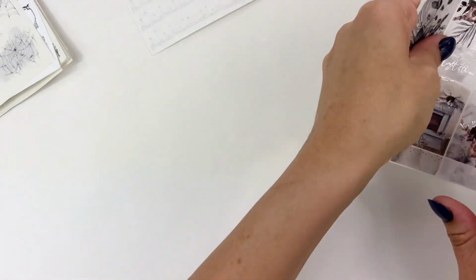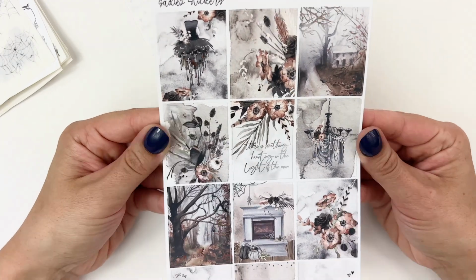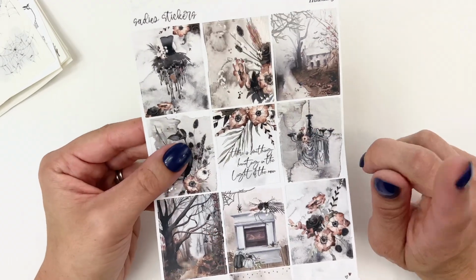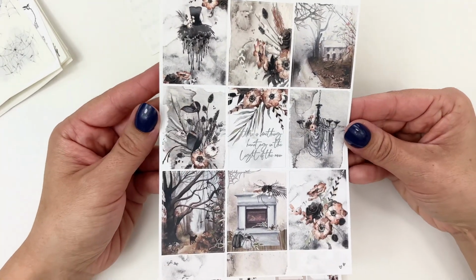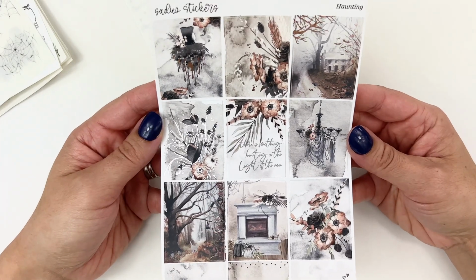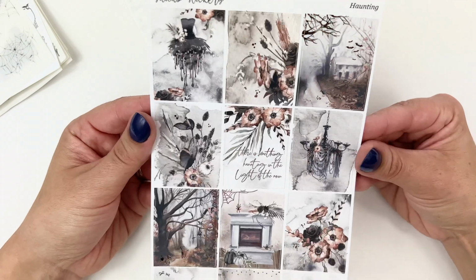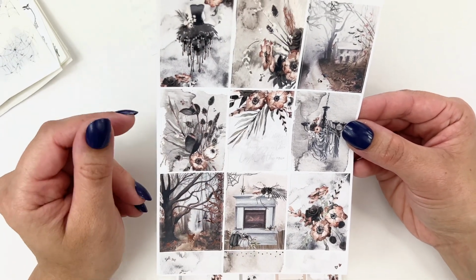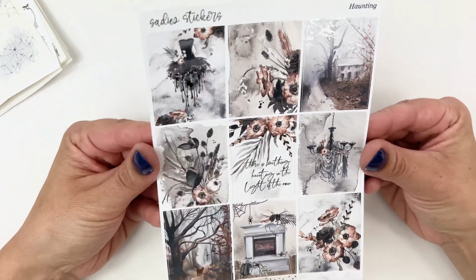The collection that I purchased is entitled Haunting. It is in silver foil. Absolutely stunning. I will be using this the week of Halloween and then the Saucy Stickers Co collection the week before. This collection is so creepy and I love it. It's beautiful and haunting at the same time. I'm so excited to see how this is going to look in my planner.